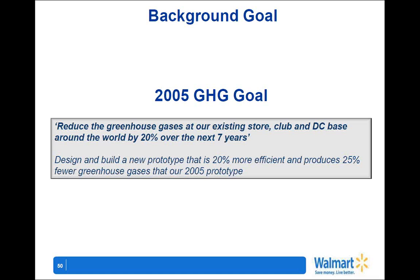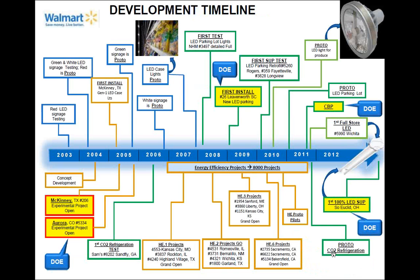So to outline a portfolio approach, it helps to have an objective. And so a quick history lesson to perhaps draw an example of a project-based portfolio approach towards energy efficiency. In 2005, we stated an objective for a 20% reduction over the next 7 years. Next slide. And so in doing that, you need a roadmap. So this is just a snapshot of what that roadmap evolved into, what it started out looking like, and some changes that occurred during that.